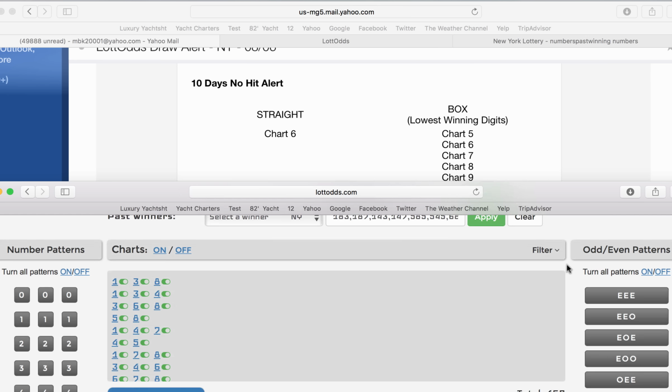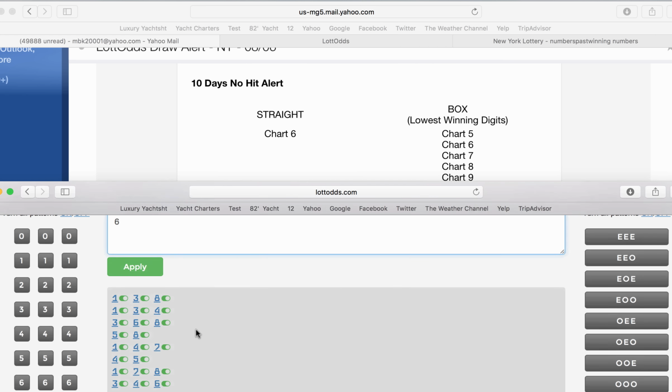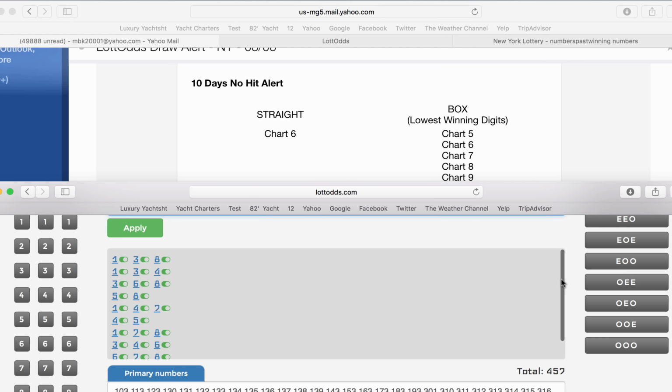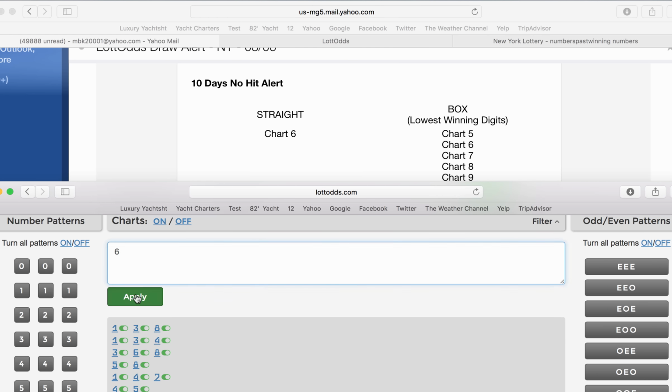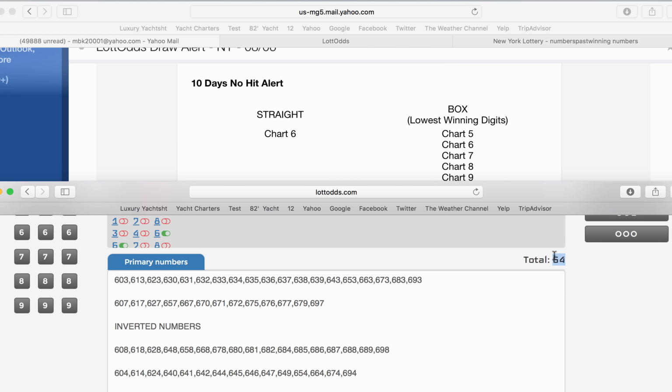But look at this, I want to show you something. You see this little filter here? What's that for? That's so you would plug in that chart number right there. So it's going to turn off all these charts. You see all these charts here? These chart numbers that came out? That's going to turn off all those charts and leave just 6 on. And look how many numbers you have left. You have 64 numbers, right?